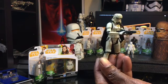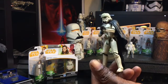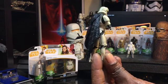I was only able to get about 3 of these guys. I want to army build these guys as well, but this one is a very hard find. You will not find this guy on the pegs for too long. If you do see him, grab.